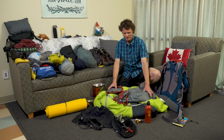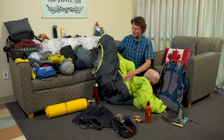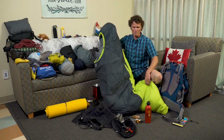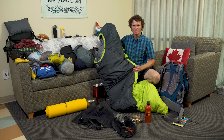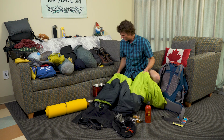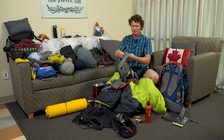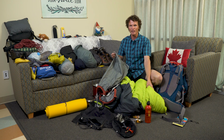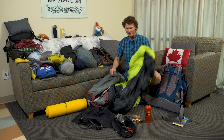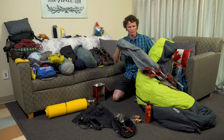The sleeping bag. So you can get sleeping bags out from the equipment room. These are mummy bags that are about -10 in their warmth rating. They come with a compression stuff sack, which looks like this, and it needs to be packed into that in order to allow it to take up less space in your pack. And I'll just demonstrate how to do that at this point.